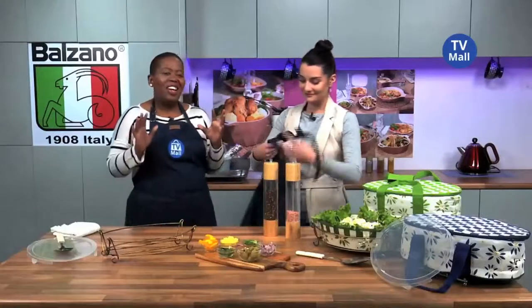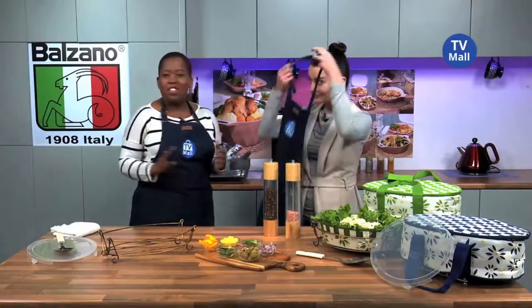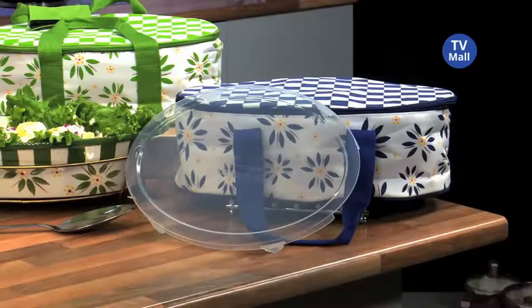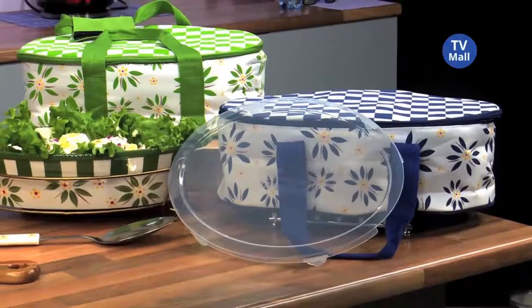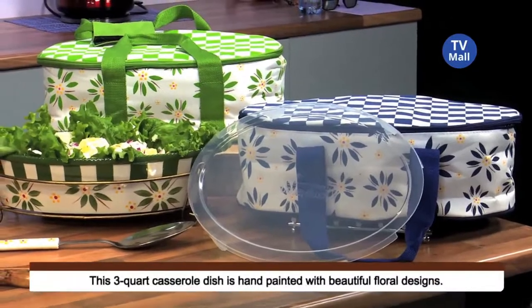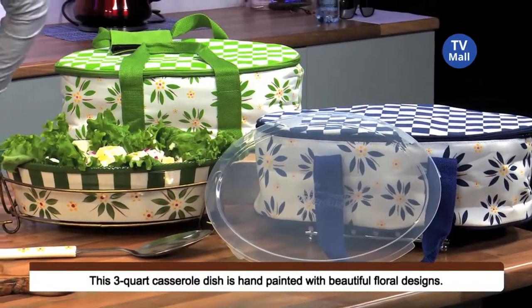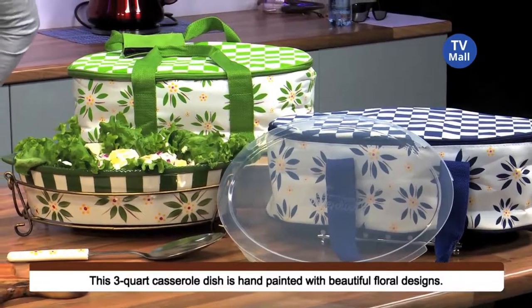Now, any cook, whether you're a chef or a home cook, knows all too well how stressful it can be to be asked to bring something to a potluck, right? So first you need to find a casserole dish in your kitchen that is actually good enough to be able to go and just show it off in front of everyone.